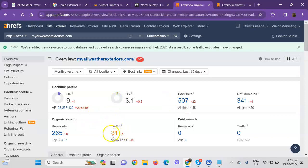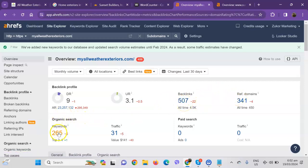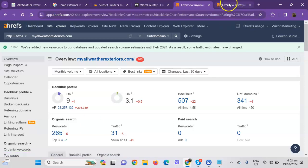And of course, one way for you to be able to increase the number of traffic is you'll also need to increase the ratio between your backlinks and referring domains and increase the number of your keywords as well. And of course, make sure that you select the right strong keywords as well. So let's go ahead and take a look at your competitors' numbers.